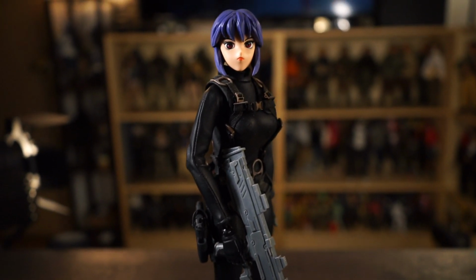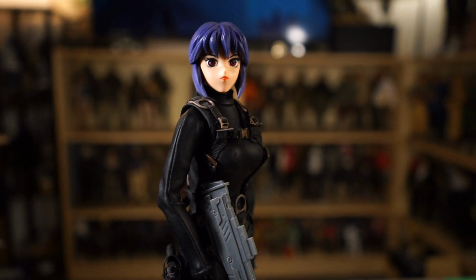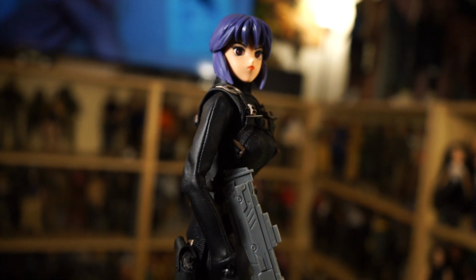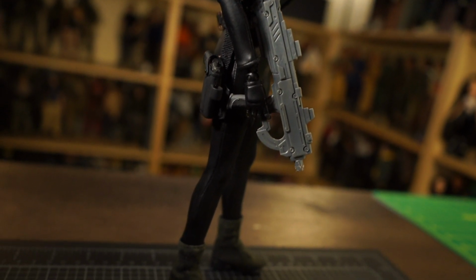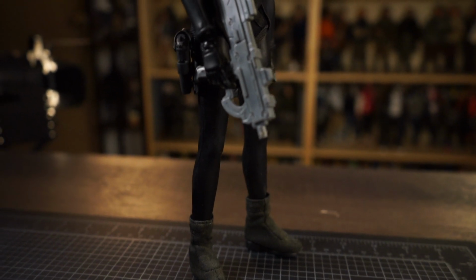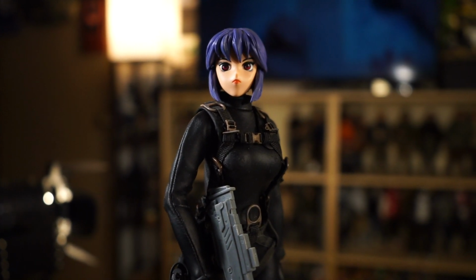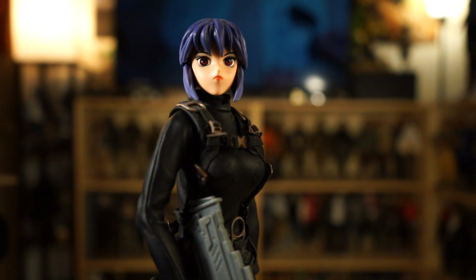custom Motoko Kusanagi from Ghost in the Shell. I really like the look of this, and rather unfortunately, the body was not the best, and still isn't the best. It's using one of those Takara side girl bodies, and never been a fan of them. But for these two projects, I was trying to challenge myself to use what I had, and I just so happened to have this lying around. So I got rid of the body she came with, ended up putting her on another body, and tried to use as many pieces as I could from that original custom.